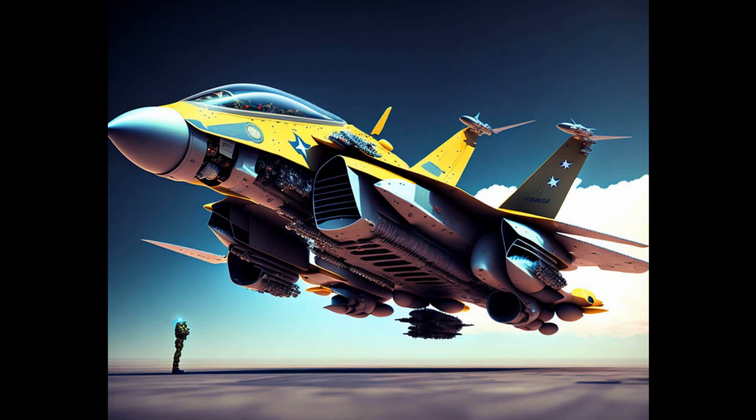Construction. Swarm robots can be used in construction to assemble or move large objects. They can work together to lift and move heavy materials or to assemble large structures.